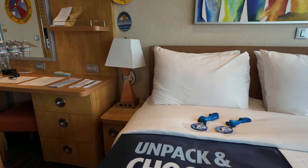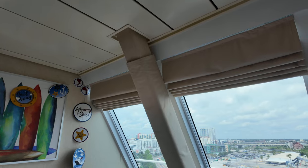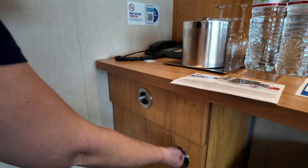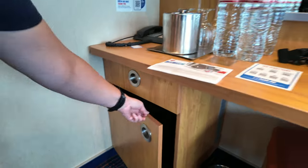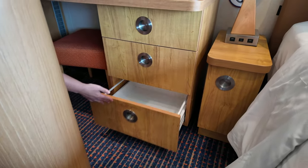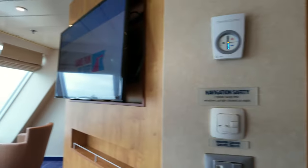Okay, how cool is this? The poles here, they are padded. So if you hit your head, which I could definitely be likely to do. Yeah. Comes equipped with a hair dryer. This is our mini fridge. And then we got more drawers. Yeah, plenty of storage. Nice ledges, very nice cabin. Looks like it's been remodeled like a year ago. Yeah, shall we check out the bathroom?